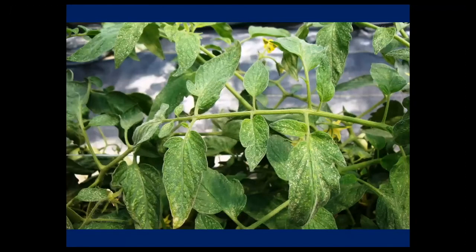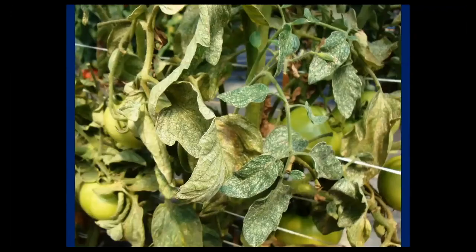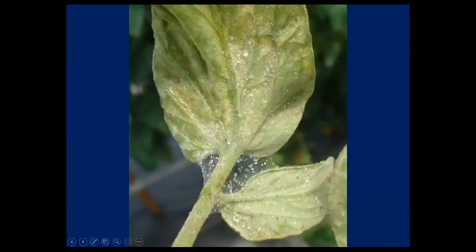Okay, this is the type of damage, and it looks just like thrips damage. Again, it's called stippling. And when they get really bad, what stippling is, is the removal of chlorophyll from the plant, which you don't want. And so when you get enough stippling, you've gotten enough chlorophyll out of the plant that the plant eventually goes down and dies. And so you can see here, it's too late with this.